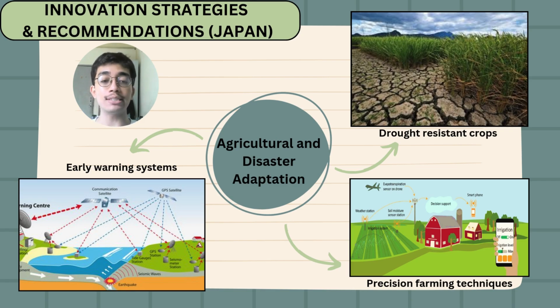Last, early warning systems for disasters. We can establish advanced weather forecasting and disaster alert systems that provide timely warnings about droughts, typhoons, or floods. Training communities can also lead to better disaster preparedness and response strategies, focusing on water conservation and infrastructure protection during crises.